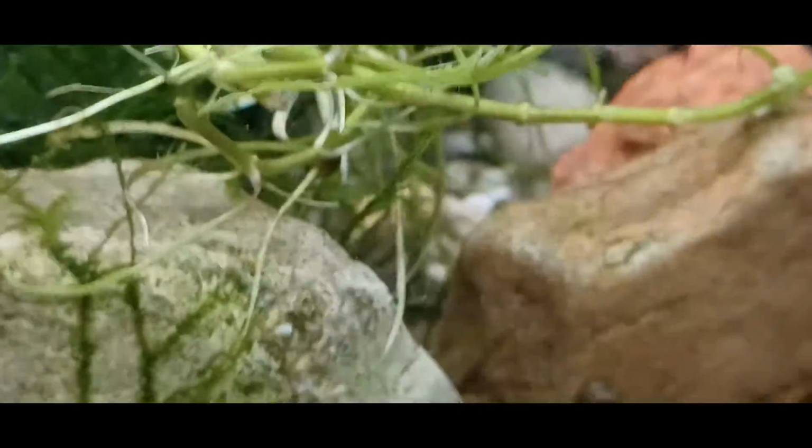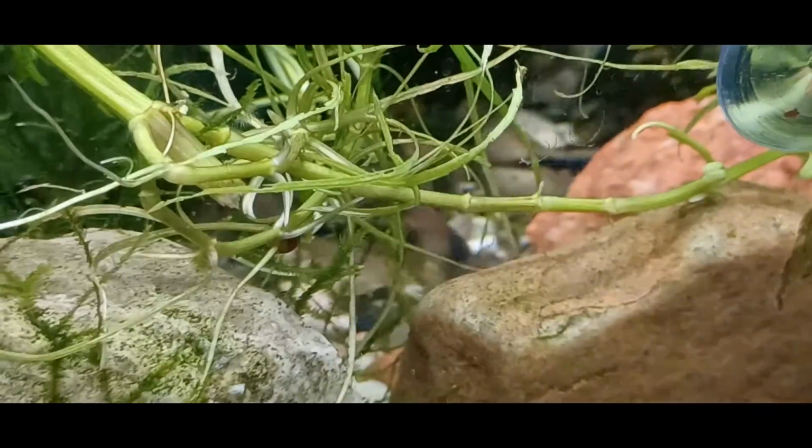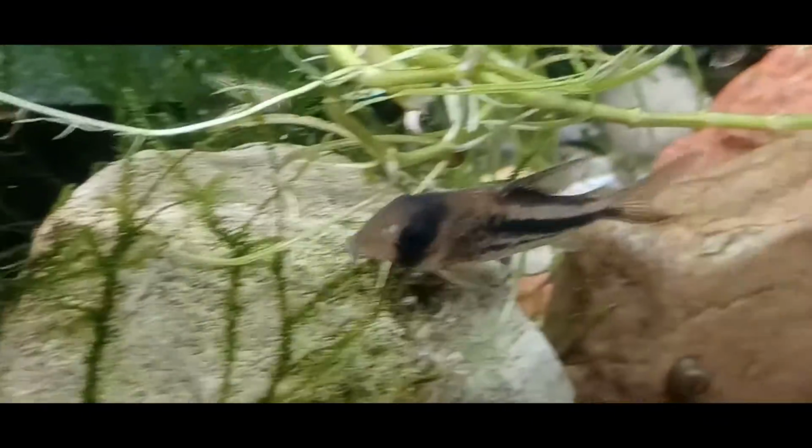Again, I see several in here that appear to be kind of traveling around together as a pair. So again, I'm hoping that I do end up with a breeding pair of these very soon, because they're definitely at the age where they should be able to. So that's the axolotls, doing very, very good.